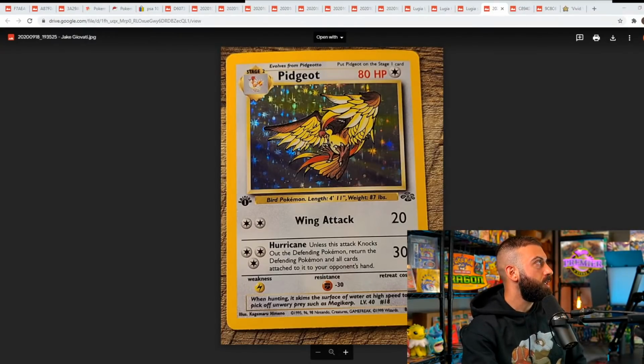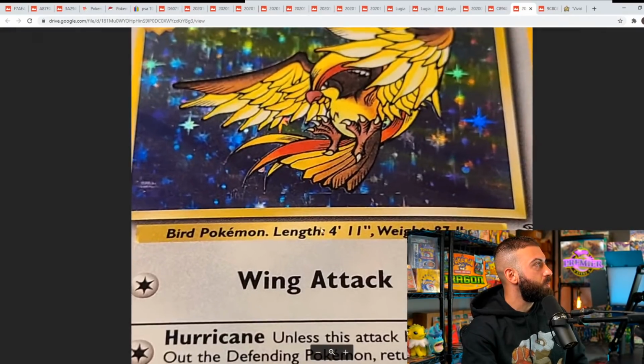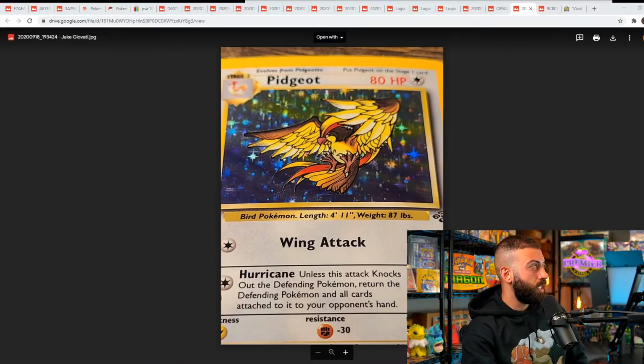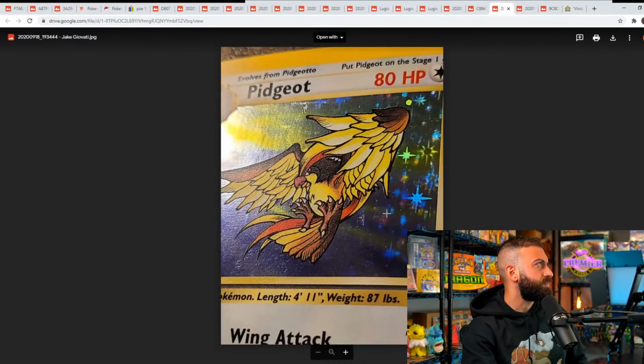The front looks good. Centering looks really good. Let's see if we have a different angle. A lot of these lighter holo textures, or whatever you want to call them, usually get scratches. It's kind of tough to tell with these photos what's going on with that. I don't see anything, but there could be something. Pidgeot's tough to tell. There could be a line in there that I'm not seeing, but I'm not seeing any lines on that.